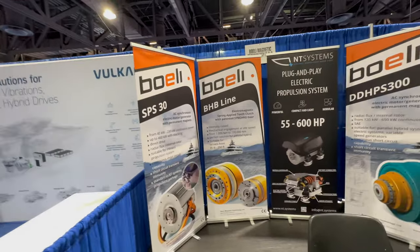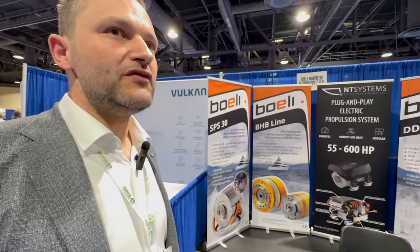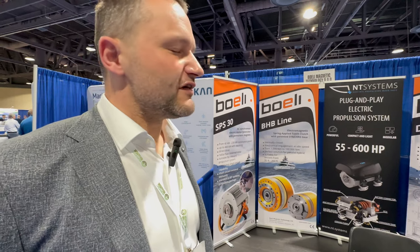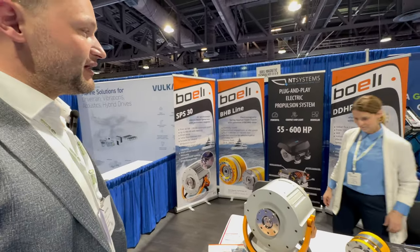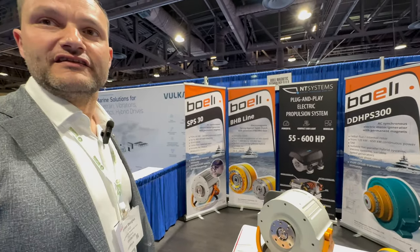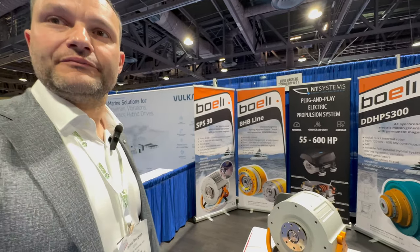One of your customers is also NT Systems that makes sort of a modular inboard. Can you talk about your partnership with them and what you do for them? With NT, we started to cooperate a couple years ago, and we are supplying NT electric motors in the range of 40 to 230 kilowatt. They are using our motors in their electric package, where they assemble the entire system and place it in different applications, starting at small power boats and currently I believe also some bigger vessels.